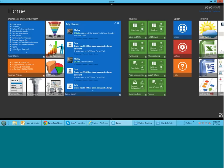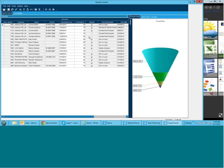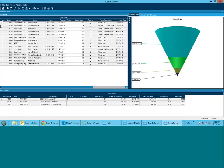as my dashboards. So with dashboards, you can have your dashboards presented on the screen, or you can have links to those dashboards. In my example here, I have links to a number of dashboards, one of which might be my quote funnel. So as a salesperson, this is an example of a dashboard that I use on a regular basis. In here, I can see a list of all the opportunities that might be in my pipeline, and as I select a particular one, I can actually see everything that I'm quoting on that opportunity, and also importantly, where it's at in terms of what task I am up to.